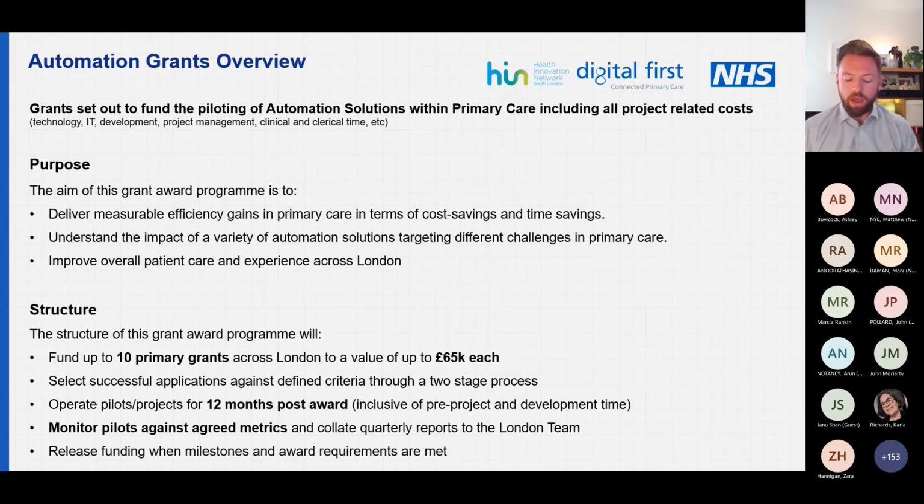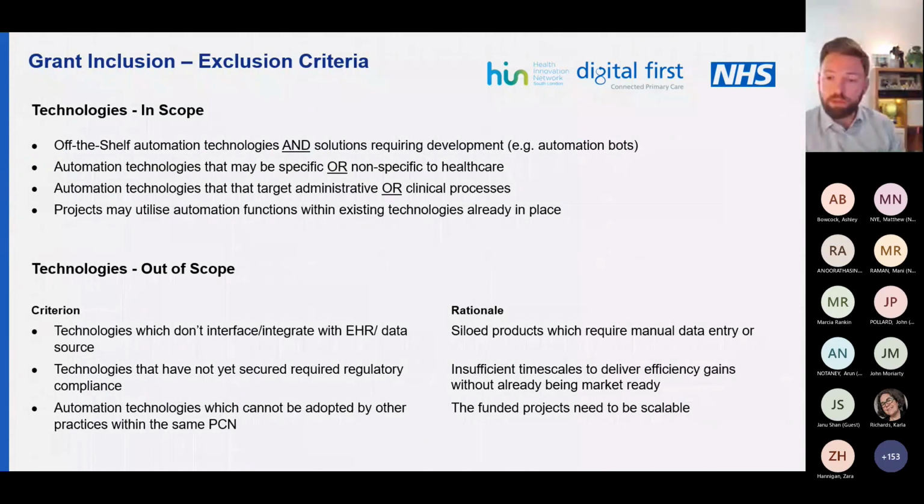So as I said, up to 10 grants will be awarded for this program, up to 65,000 each. We'll be assessing applications through a multi-stage process, and the successful applicants will be expected to deliver a 12-month post-award pilot project, including pre-project and development time. So for those organizations considering developing bots, that's expected to be encompassed within that 12-month period. Successful applicants are also expected to agree to periodic reporting and monitoring, so we can understand the benefits and the challenges arising through those projects. And the final point around the structure is that we will be releasing funding on a phased basis as milestones are hit.